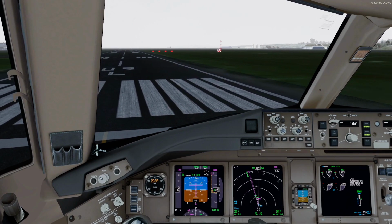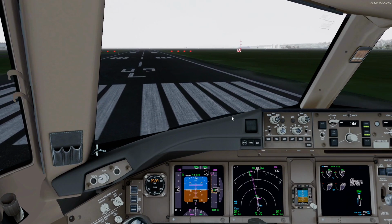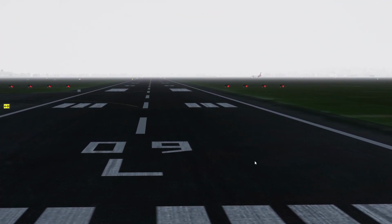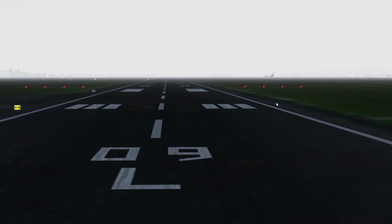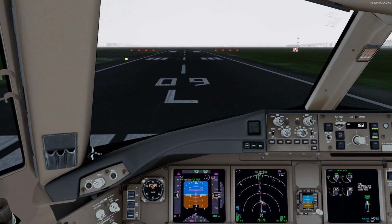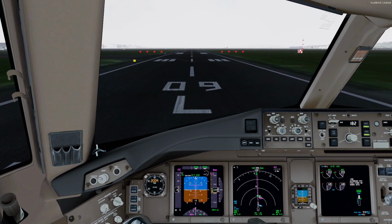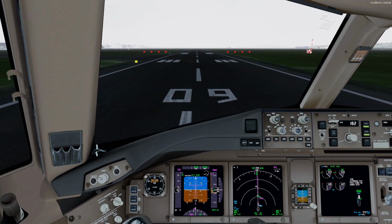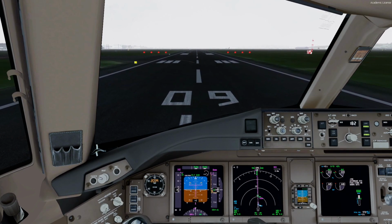On runway 09 left. Okay, I think maybe I will wait until this Airbus has crossed the runway. I think usually we would have priority here, but since I know the AI traffic's not going to wait for us, and I certainly don't want to run into him during the takeoff roll, that would be bad. So holding short just another second now.